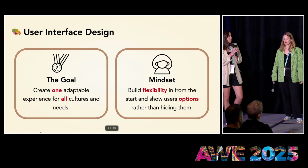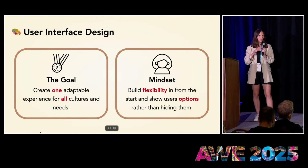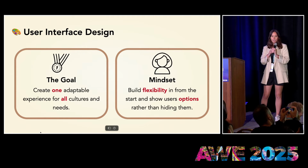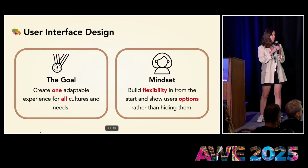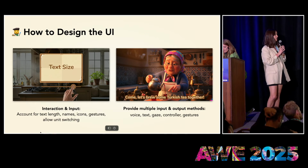Next step is user interface. So the main goal here is to create one adaptable experience for all culture and needs. And a good mindset to keep throughout this experience is building flexibility in from the start and show users options rather than hiding them. And here are some tips on how to do it.